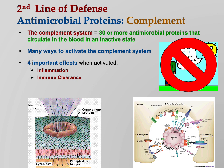Immune clearance. What the complement proteins do is when they find the bad guys, they stick them onto red blood cells. Remember, red blood cells get recycled in the spleen. And remember what surrounded the arteries going into the spleen? Remember the white pulp? So complement proteins stick bad guys on red blood cells, and then the red blood cells travel to the spleen, and then the lymphocytes and the macrophages in the white pulp kill them. See? Cool, huh?